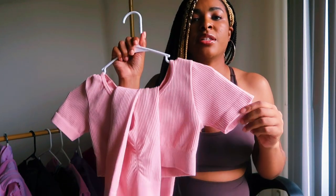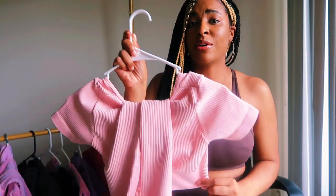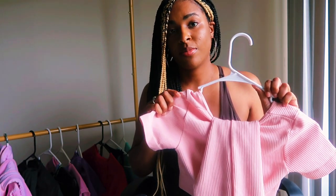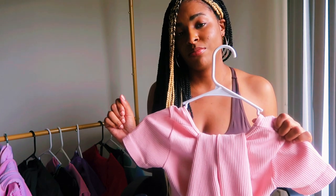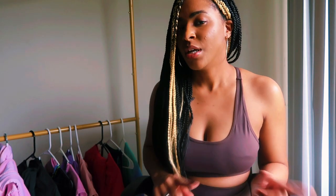These outfits are super cute to wear not only in the gym. Yes, I will wear these outside the gym. And I feel as though if I'm gonna go to the gym and work out, I'm going to look cute. Okay, so yeah, you're gonna see me doing the exercises wrong. At least if I'm gonna do the exercises wrong, I'm going to look cute doing them wrong. I know someone out there agrees with me.